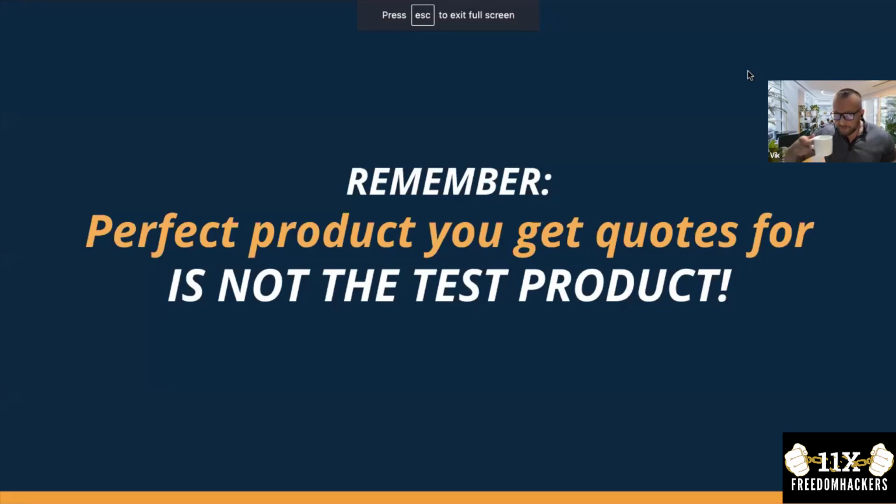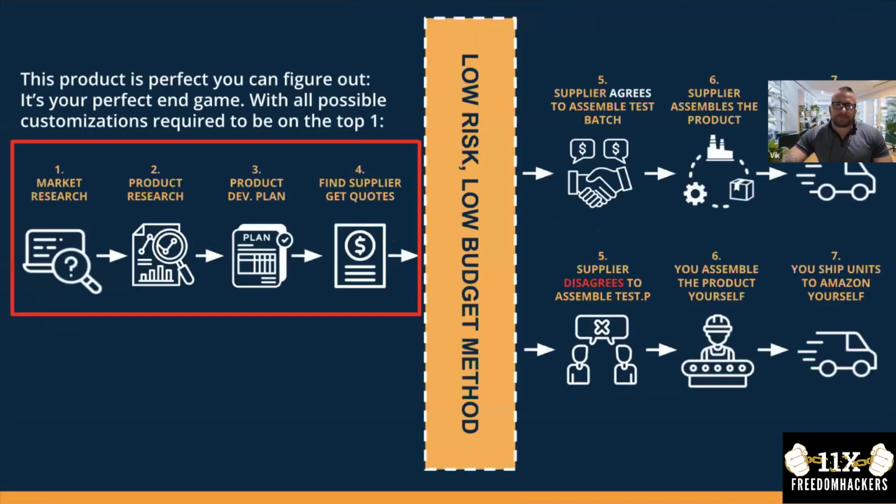So the perfect product you get quotes for doesn't necessarily need to be the test product. So this is just your end game.